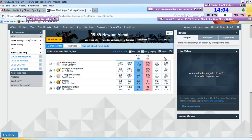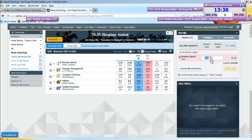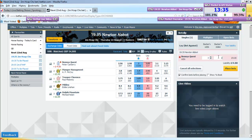But what I prefer to do is both back and lay on the same selection at different prices to guarantee myself some profit. So a lot of people could compare it to maybe financial trading, where you buy at say 3 and then try and sell at 4. So on Betfair, if that was to be the case here in Benny's Quest, and we wanted to buy or take a bet as it were at 3.0, say for our £200, we'd then have the liability of £400, sorry, and the potential profit of £200.